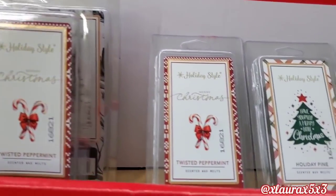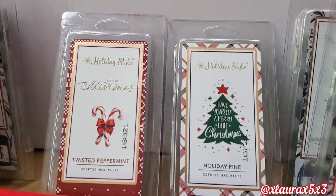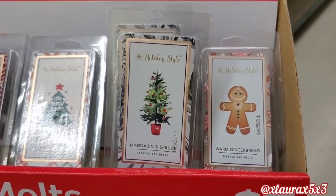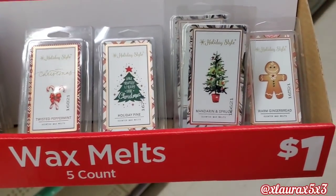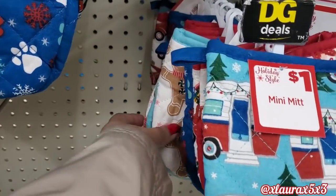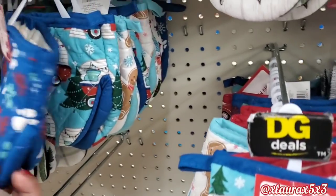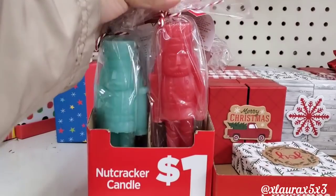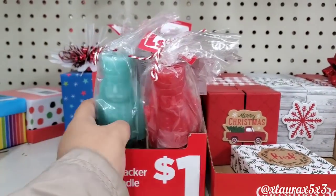And then look at these wax melts. They have twisted peppermint, holiday pine. They have mandarin and spruce. Warm gingerbread. How cute. It comes with 5. They added the mini mitts for $1. And all the same prints that they have in the bigger versions. These are nutcracker candles for $1.